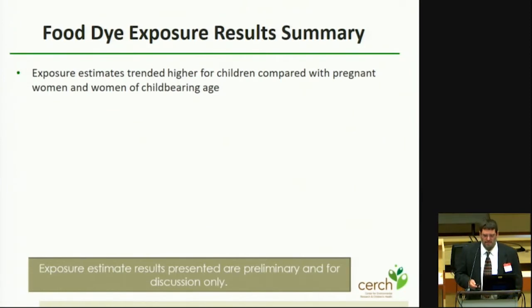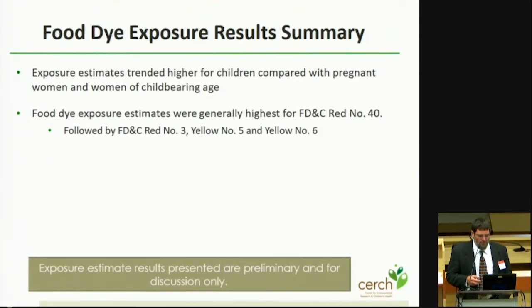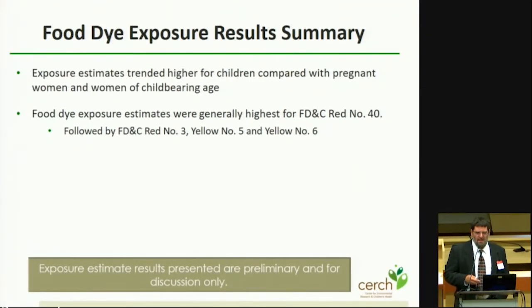So just to summarize very quickly some of the food dye results, I'll give you a few words, and then we'll look at some numbers and then some pictures. Overall, the exposures trended higher for children compared with pregnant women and women of childbearing age, and that's not uncommon in other studies we've seen, that children tend to have higher intake of some of the foods that are likely to contain the synthetic food colors. In general, the highest exposures we found were for red number 40, which is very consistent with what we heard before, followed by red number 3 and yellow number 5 and yellow number 6.